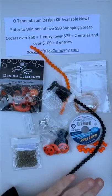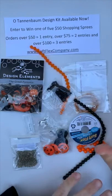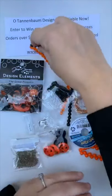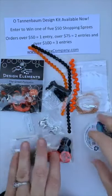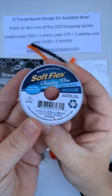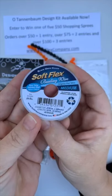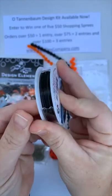So we've got a lot of really special things in this particular kit that I'm excited to explain in detail, especially those of you that got the kit and have it at home and don't really know yet how special this kit is. First and foremost, every kit comes with our basic Softflex beading wire. This is who we are. We manufacture beading wire. This is a 49 strand stainless steel braided beading wire with a nylon coating. This particular one has a black nylon coating.